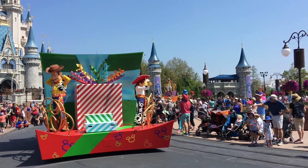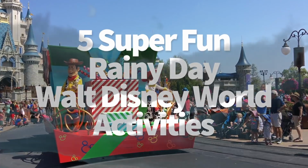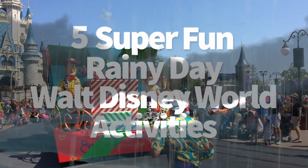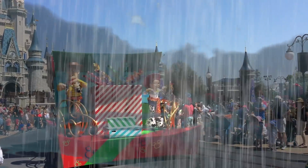We're going to talk about 5 super fun rainy day Walt Disney World activities. So here's what you're going to do when it's pouring down rain in the middle of the summer, like it does like every day. So let's get started.